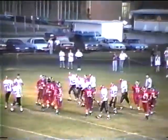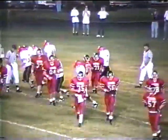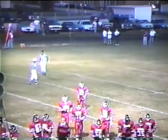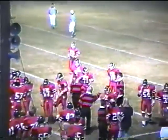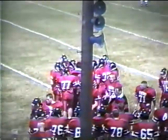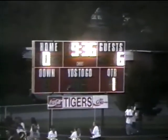Extra point is blocked. Okay. Show that to coach. Chris Gardner got in to block the extra point. The attempt was by Clayton Brown for Aurora. With 9:36 in the first quarter, Aurora for Lamar.